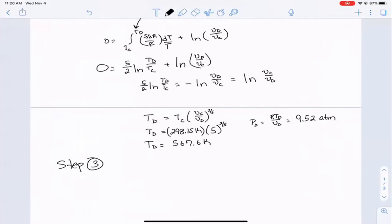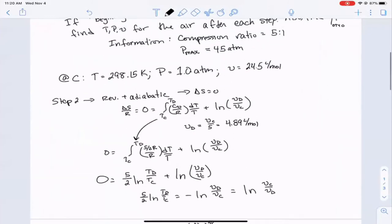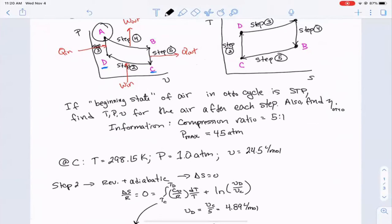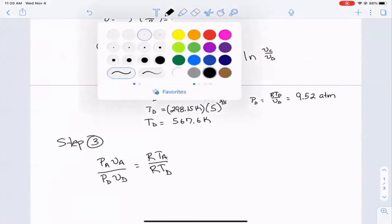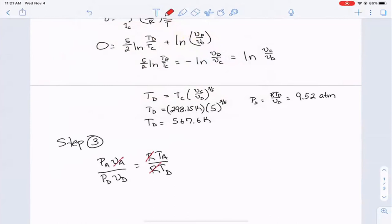And we know that then the pressure here, right, at state A, which is the thing that we're going to solve for now, that the pressure at A times specific volume at A divided by the pressure at D times the specific volume at D equals R times T_A over R times T_D. And the ideal gas constants cancel and the volumes are going to cancel. And so that's going to leave us that P_A over P_D equals T_A over T_D, or that the temperature at A equals the temperature at D times the pressure at A over the pressure at D, right?